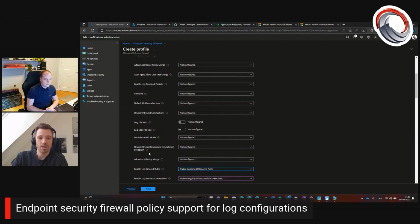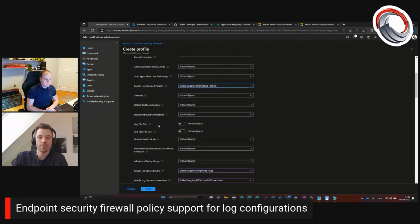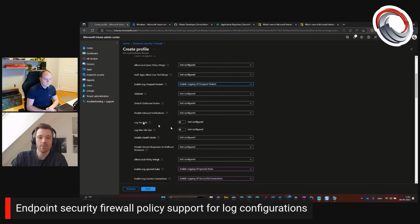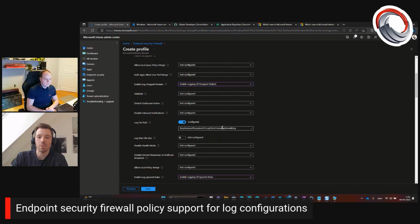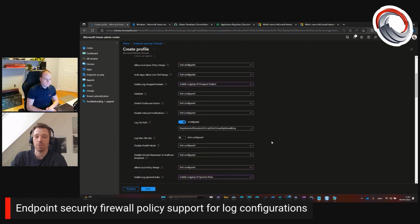And there was one more, if I remember correctly. Yes, enable log dropped packages. That's the one. And there was one last one, log file path. Where do we want that log to be placed within our device to gather all these logs that we recently enabled using our new firewall rule?